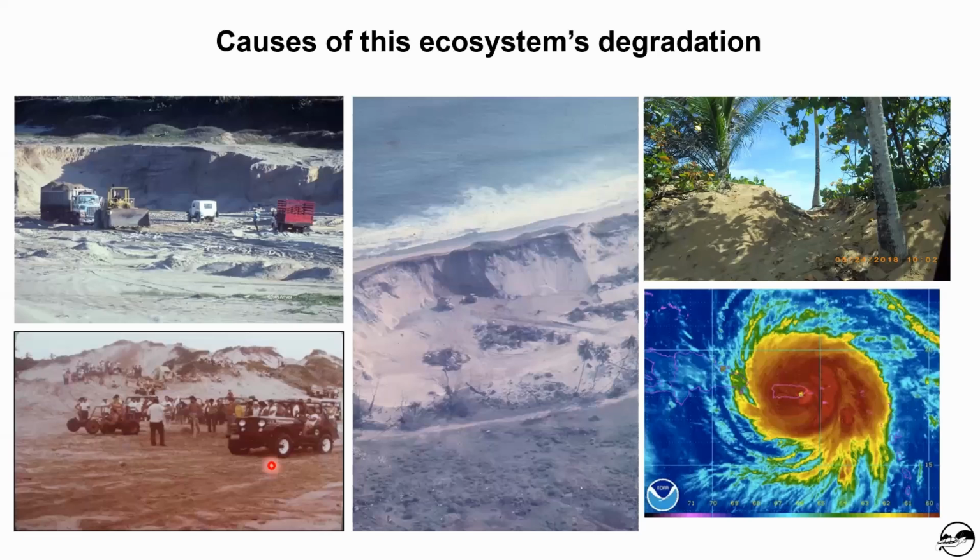So causes for this ecosystem degradation, of course, illegal extraction along the years, and misuse of these ecosystems in a recreative sense. All these practices, even though they are limited and don't really occur in these magnitudes anymore, they still happen.